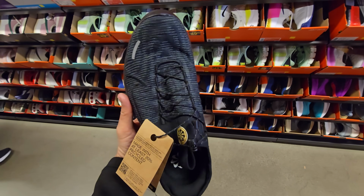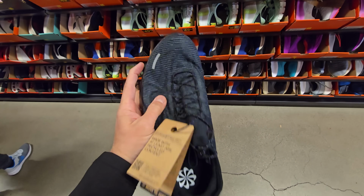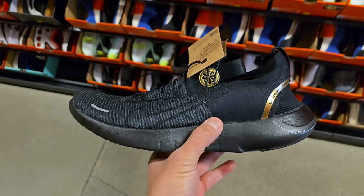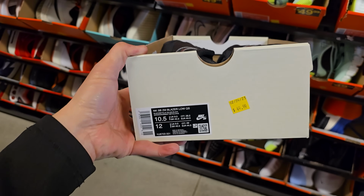I have been looking for wider shoes. These look pretty wide. Wide right here, but super narrow up front, which is kind of interesting. Heard these might be good for my feet. $60 for these. Saw these in the corner of my eye. I was like, what are these? I thought they were Dunks.